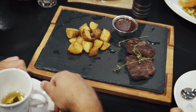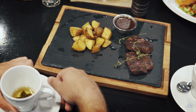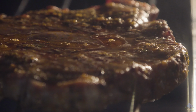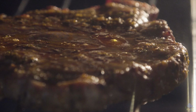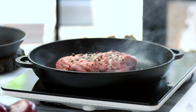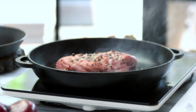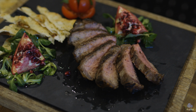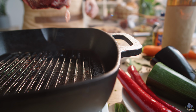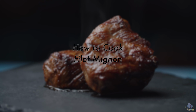There are a couple differences between filet mignons and ribeyes. The first, of course, is where it is cut from. The filet mignon comes from the beef tenderloin, and a ribeye is cut from the bottom half of the ribs and comes from the prime rib section. Filet mignon servings are smaller, around 2.5 inches in size, while ribeyes tend to be a little more significant.